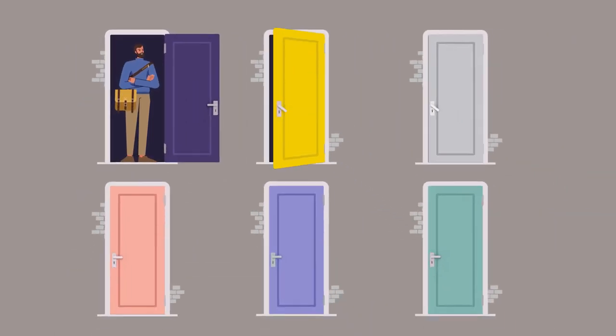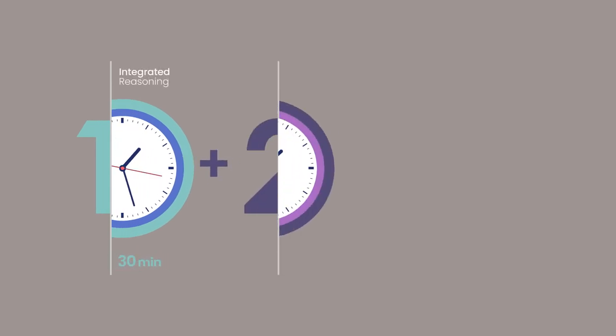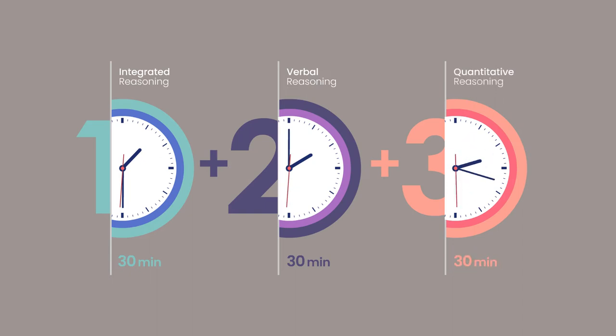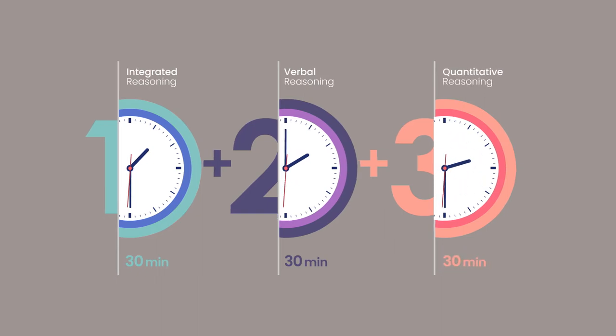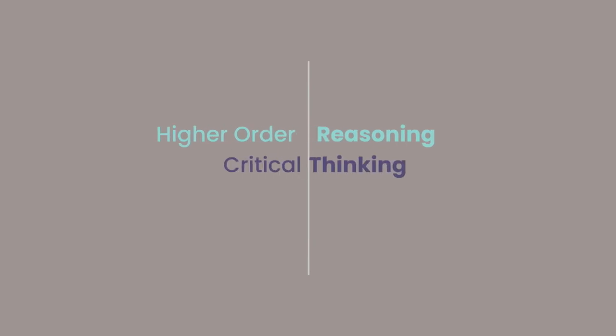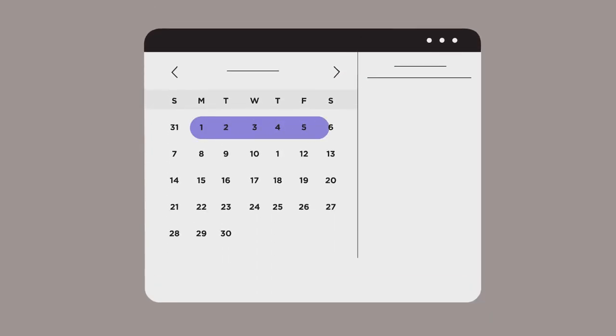As a result, it's one of, if not the, most versatile assessments available. Comprised of three 30-minute sections covering integrated reasoning, verbal reasoning, and quantitative reasoning, the Executive Assessment evaluates skills important to business schools, including higher-order reasoning, critical thinking, and problem-solving. At only 90 minutes to complete, most test takers prepare for the assessment in less than 4 weeks.